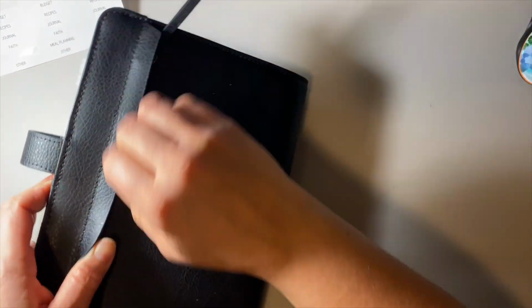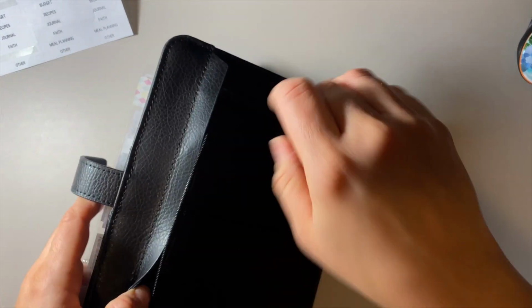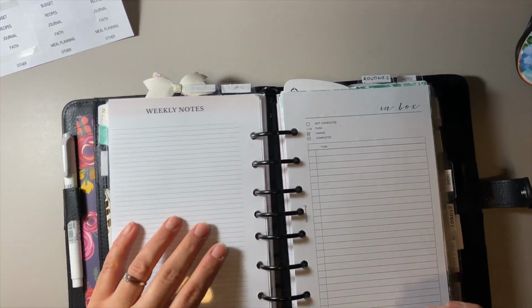I swore I put them in here, but I can't find them unless I put them in my back pocket. I'll check. But anyway, they were metallic, and I wanted to share them with you guys, but now I don't know what I did with them. I swear, they've got to be around here somewhere. It's not like they just disappeared into thin air.